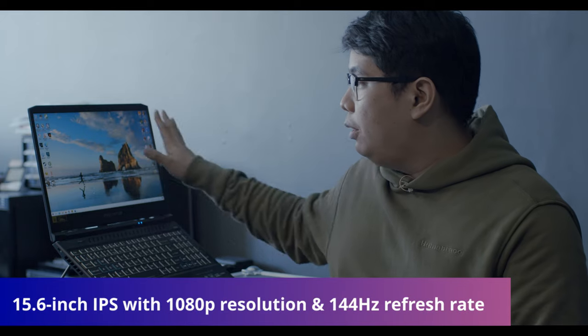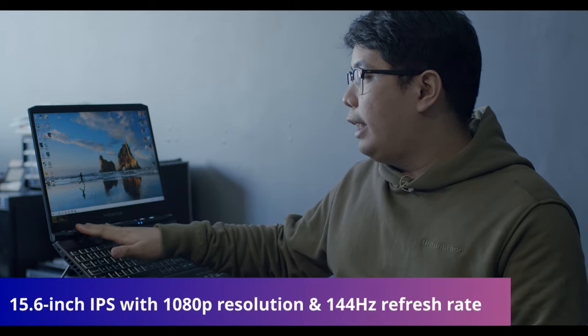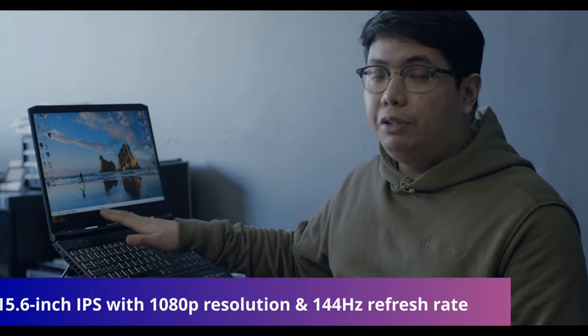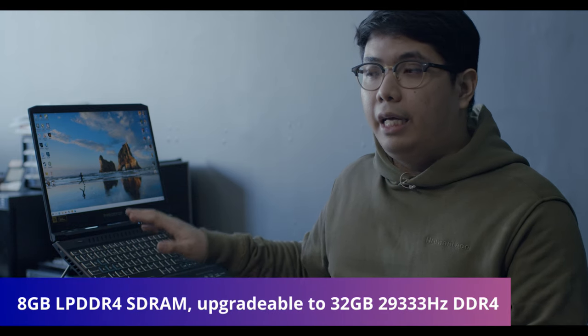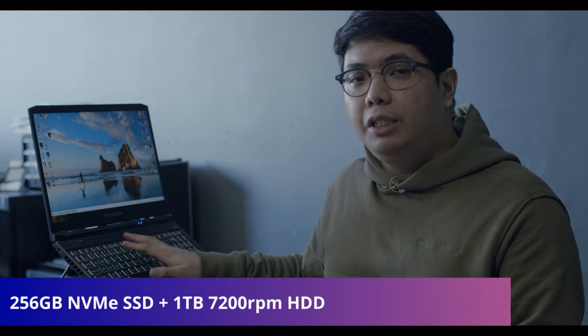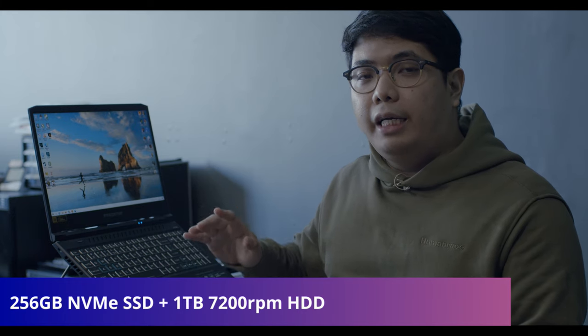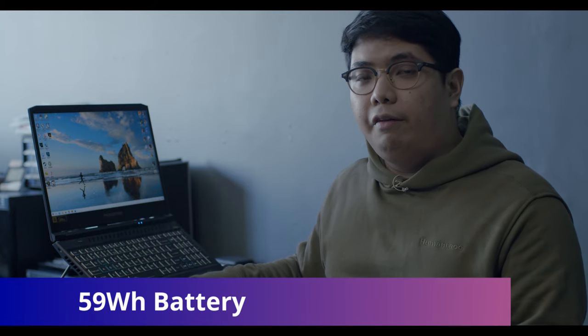Now, before we begin, we're going to look at the specs of this laptop first. So right now, we have a 15.6-inch IPS panel with 144Hz refresh rate and 1920x1080 resolution. Inside this thing, we have 8GB of RAM that is upgradable up to 32GB. It also has a 256GB NVMe SSD storage and 1TB hard disk drive. It is running on a 59Wh battery and Windows 10 out of the box.